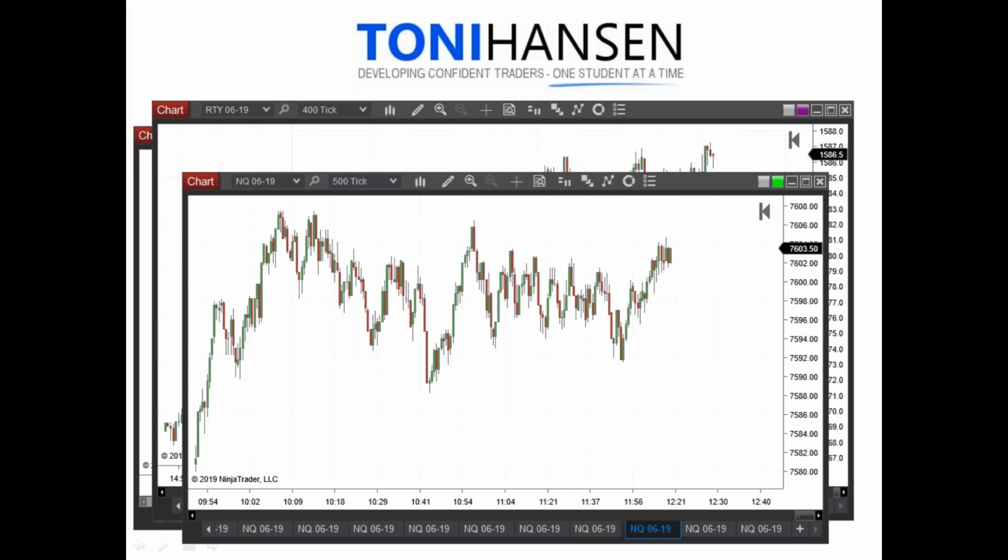And then we're going to go take a look at some of these other markets here. Yeah, Forex pairs. So I had a play on the dollar yen last night. Forex, let me go actually. I still have that up here.